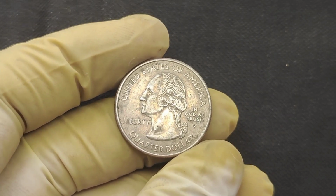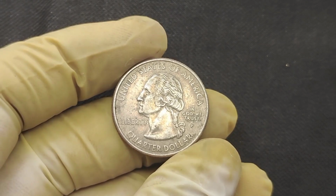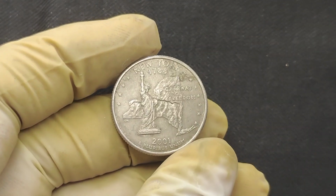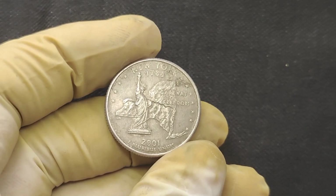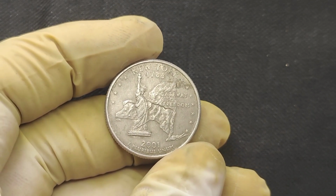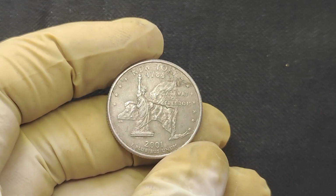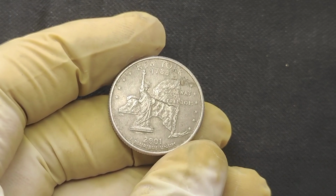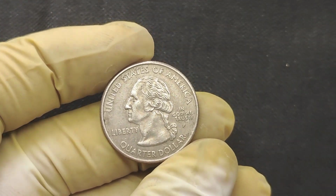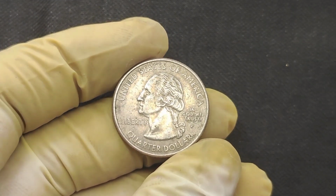Another factor contributing to their value is the condition of the coin. Coins in mint condition, or those that have been well preserved, are worth significantly more than those with visible wear and tear. Coins that are graded as uncirculated or proof often fetch the highest prices on the market. So, if you have a 2001 New York quarter that looks almost brand new, it's definitely worth checking out by a professional coin grader.